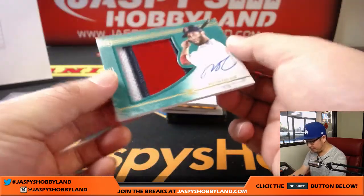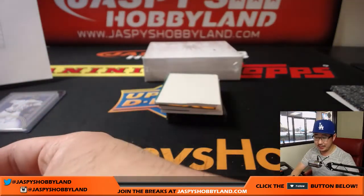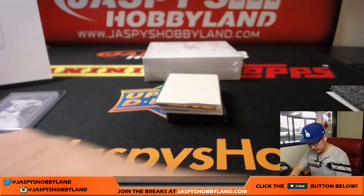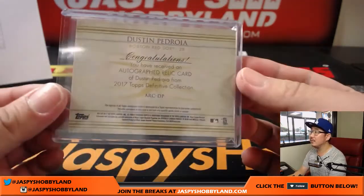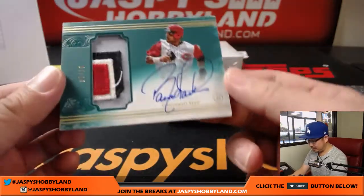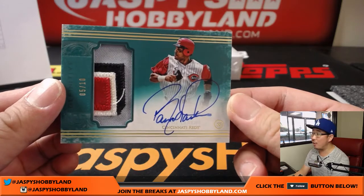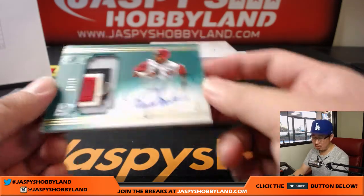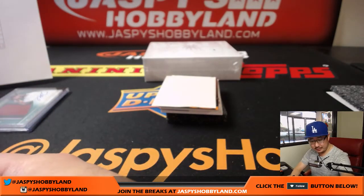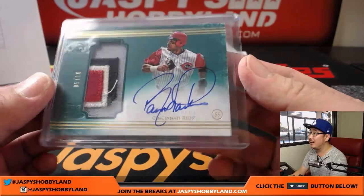Couple greens coming up for the Red Sox. 2 out of 25, 3-color patch and autograph for Laser Show, Dustin Pedroia. That is for Fidel and the Red Sox. Next green is Barry Larkin for the Reds, 5 out of 10. 4-color patch, nice autograph, Barry Larkin for the Red Legs. That goes to Rick Hunt and the Reds. Nice one, Rick. That's pretty strong right here.